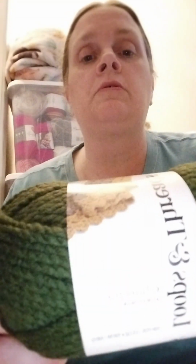This is just a simple Loops and Threads Charisma yarn. It's a greenish color, and with the way they're doing the new labels, they don't have a colorway, they just have a number on them. This is a bulky yarn, a 9mm knitting needle and an 8mm crochet hook.